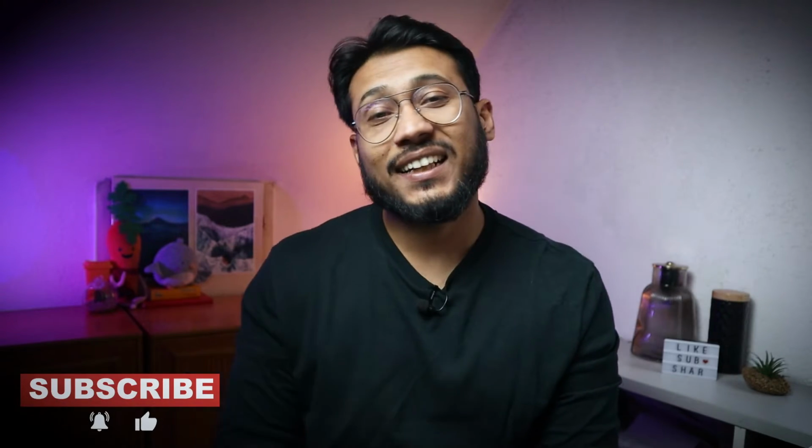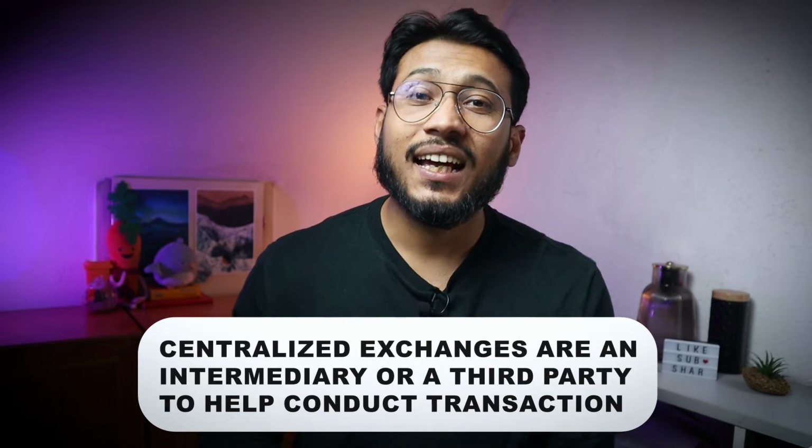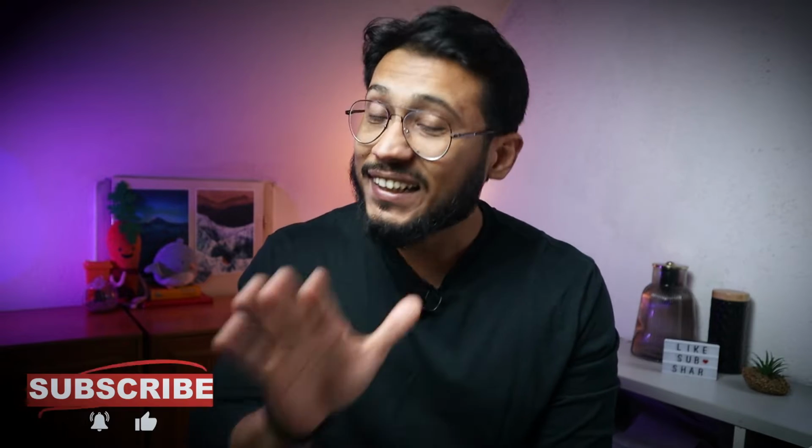Centralized cryptocurrency exchanges are online platforms used to buy and sell cryptocurrencies. These are the most common means investors use to buy and sell crypto. The main difference between decentralized and centralized crypto exchanges is that centralized exchanges are an intermediary or a third party to help conduct transactions. Both buyers and sellers trust this party to handle their assets. Now, I won't say this is exactly like a bank, as there are many regulations keeping customer funds secure and various kinds of insurances available, but a centralized exchange offers security and monitoring that you as an individual cannot accomplish on your own, at least as a beginner.